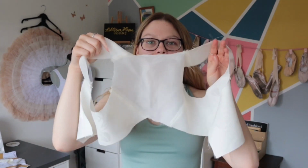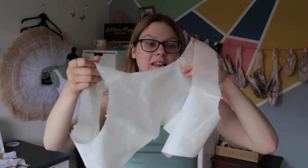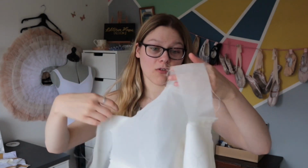I'm very glad that I sewed the side panels in the thicker fabric because this lining is just so thin and it's fraying already. But we are going to try this on because I haven't actually tried this on since I made the arm adjustments. And let's have a look.